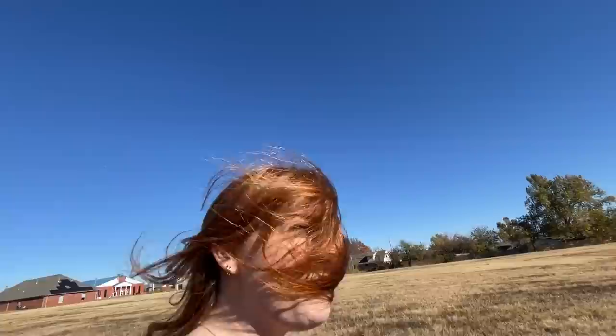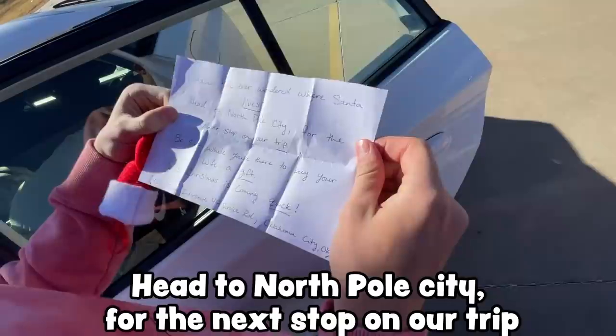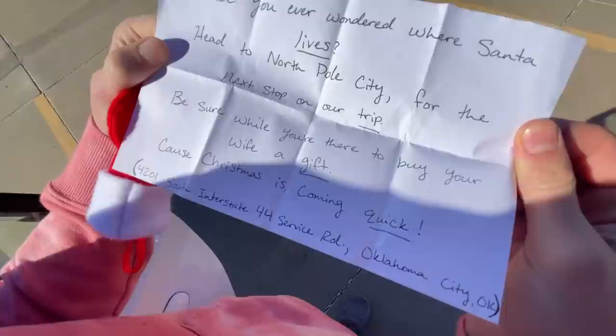Where's it at? It is in the back seat of your seat. So close, Theon, the whole time. Have you ever wondered where Santa lives? Yes, I have. Head to North Pole City for the next stop on our trip. Is it North Pole City? Apparently so. Be sure while you're there to buy your wife a gift, because Christmas is coming quick. Oh, I need to do Christmas shopping for sure.